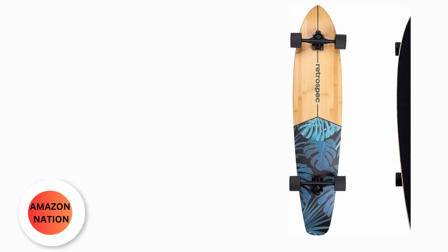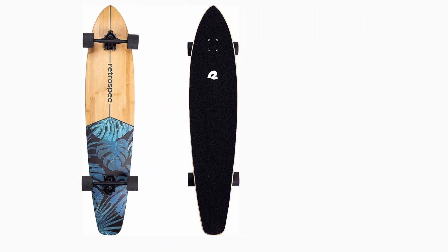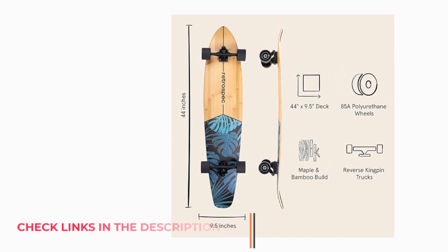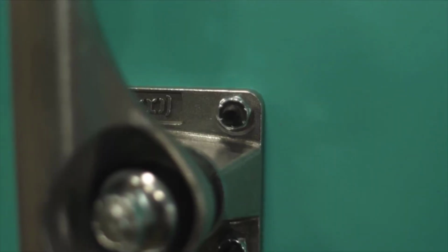Number 5. Retrospect Z Longboard Skateboard. About this item. Z Longboard. Our freshest longboard nods to the 1950s makeshift backyard longboards. With its classic surfboard shape and feel, Z not only carries us here and there, but transports us back to a time of sun, surf, salty air, breezy days, dewy nights, and reverb-doused hits of yesteryear.